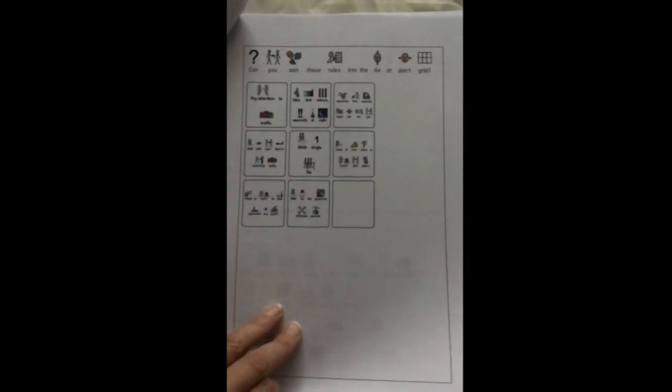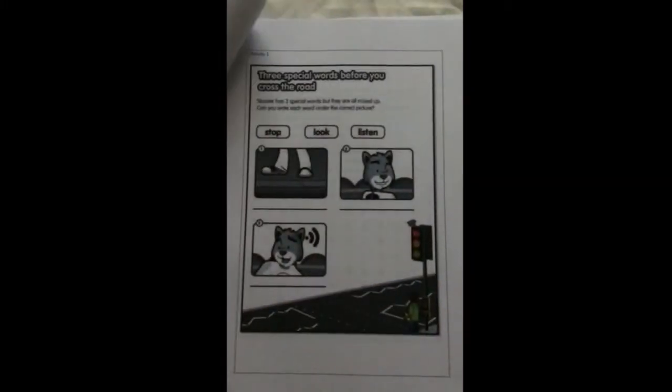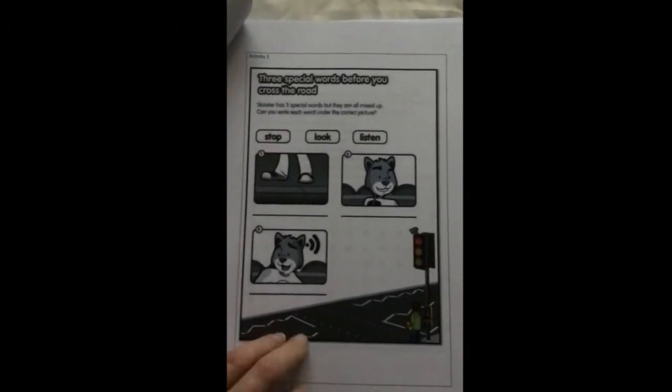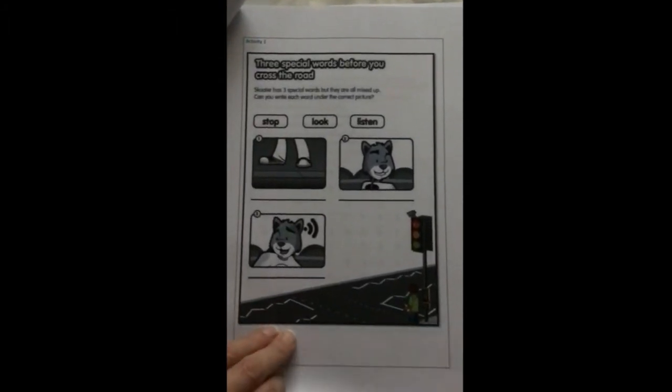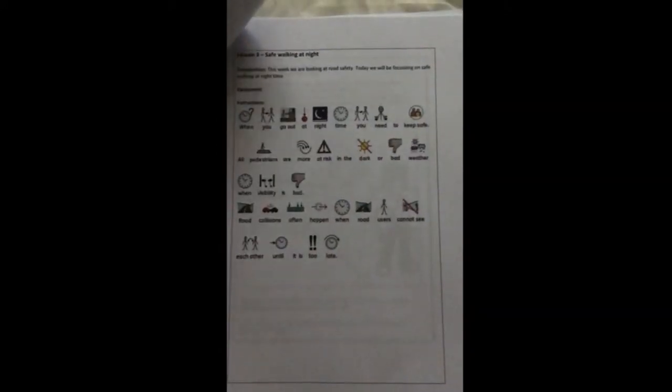Then you're going to have a little look at what things you should do and what things you shouldn't do. Again, cut them out, pop them in the relevant columns there. And then we're going to look at crossing. It's always safe to cross the road. So we've got some key vocabulary here, always liking to build on English where we can. And then we've got a crossword again to look at some of the vocabulary linked to the Green Cross Code.